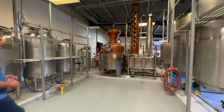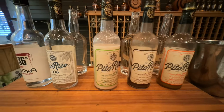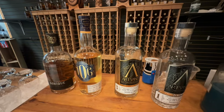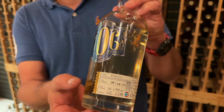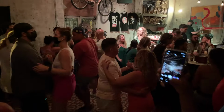sugarcane juices, and finally, we tried their complete and varied portfolio of award-winning, high-quality spirits, including their 106 strong rum, which is used to make old fashions in many famous bars around Puerto Rico, such as the world-famous La Factoría in Old San Juan. And that's it.